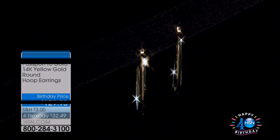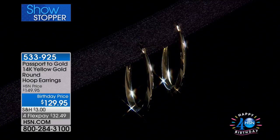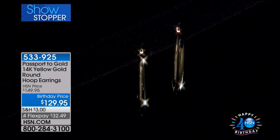Here's the information, here's the details. 14 karat, luscious, polished, yellow gold, round hoop earrings, $129.95. Four flex pays at $32.49. Now, of course, if you've got the HSN card, remember we're going to do five flex pays on that. And if you don't have an HSN card, go ahead and apply for it now. We'll go ahead and take $40 off this price. But there it is. That is just luscious, glorious gold.